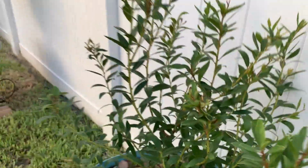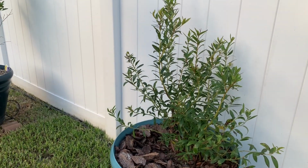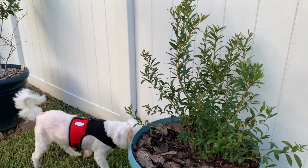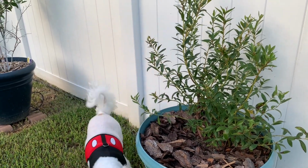You know, honestly, I don't buy a lot of the trees at Lowe's just because they're local nurseries, but I got this from Lowe's for 10 bucks. Total steal, and it's already produced blueberries this year.